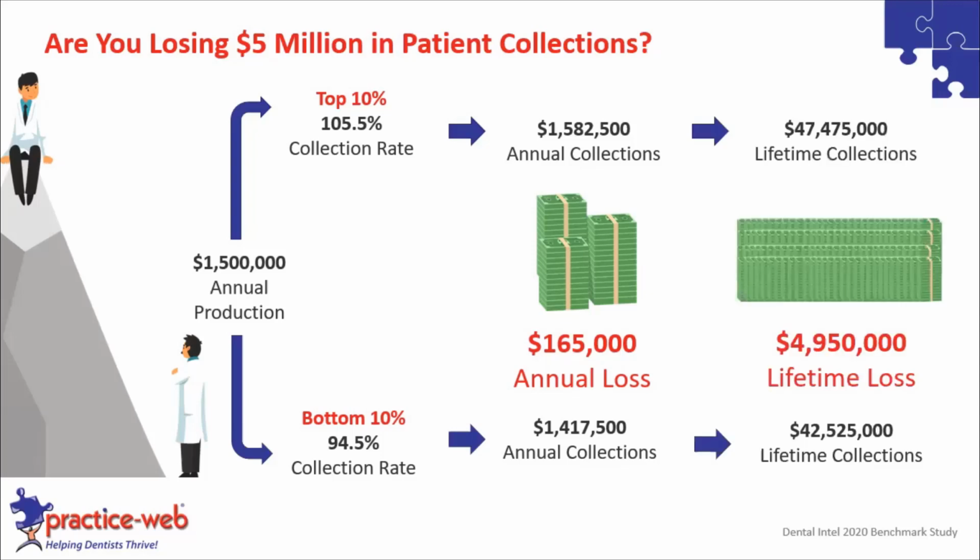Now, over a lifetime of that practice, let's take 30 years, you are looking at around $5 million in lifetime loss. That's $5 million of work that you did that you were not able to collect on, which you should have been able to. And so you really lost $5 million that you were owed as a dental practice by having a lower collection rate. So this is a $5 million problem at a minimum when it comes to patient collections.